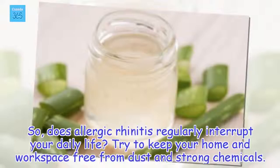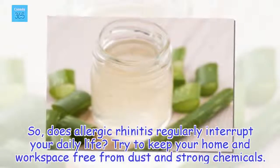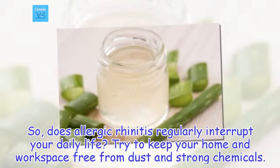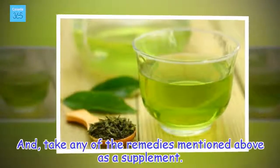So, does allergic rhinitis regularly interrupt your daily life? Try to keep your home and workspace free from dust and strong chemicals. And, take any of the remedies mentioned above as a supplement.